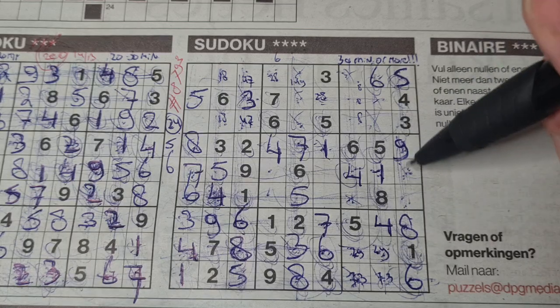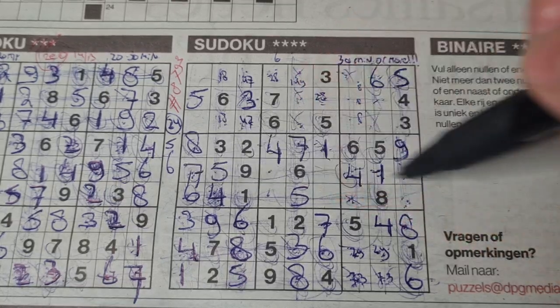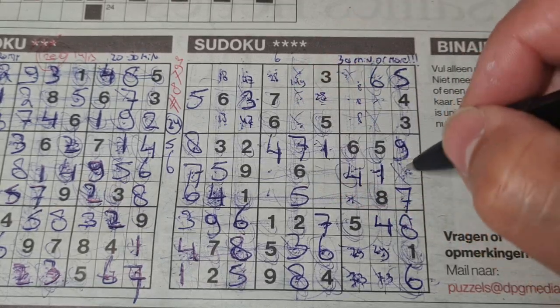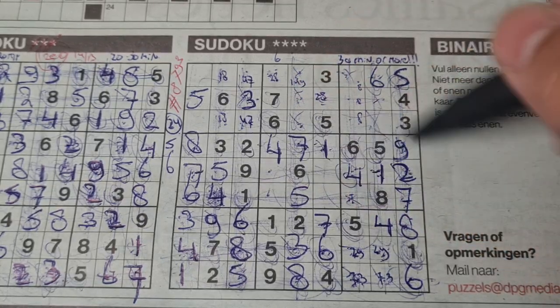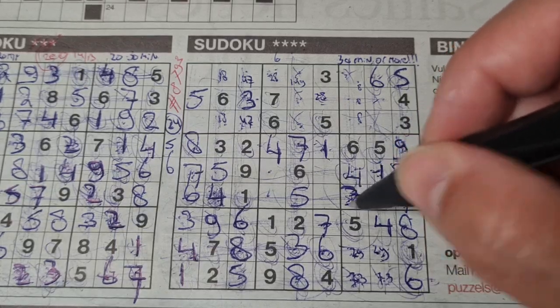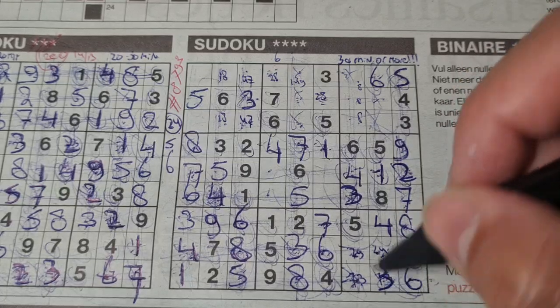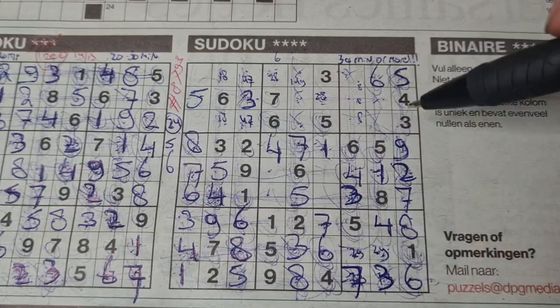Sorry, again. The 2 and the 7 are missing here. 2 and a 7. We have a 7 in the middle row, no 7 there. 7 should be here and the 2 goes there. So 1 digit left in this big square for the 1. 1, the 2, the 3 is missing. 7 and 3, we have 3 now in this column, no 3 there. 3 should be here and the 7 goes there.